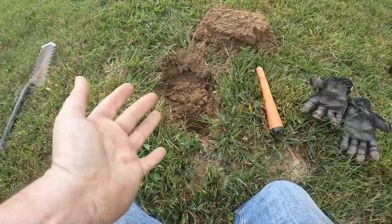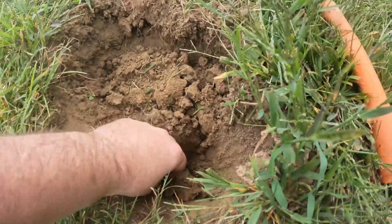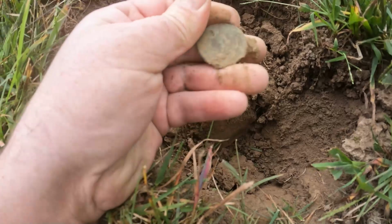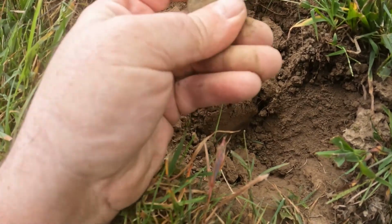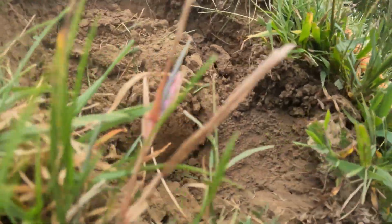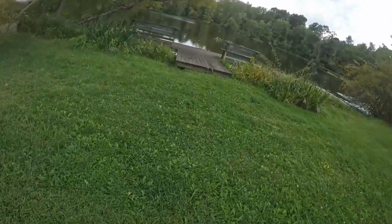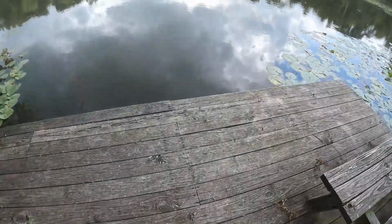Guys, I got something green in the hole, and it is big, and you can't beat that right there. Oh yeah, it's definitely a large cent. Let's go give her a little rinse. This thing, I was like, why are there not any large cents out here?